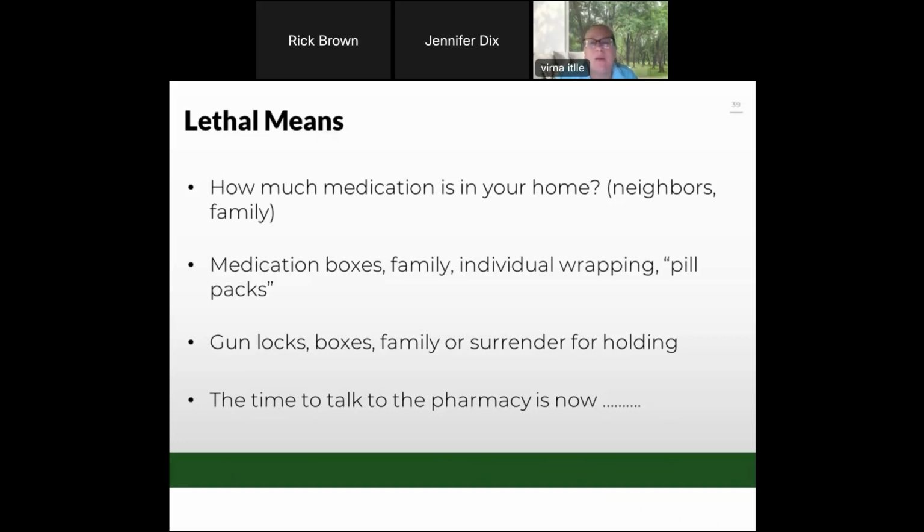Or asking people how much medication is in your home. Well, it's a lot because my husband will never throw any medications away. And so we actually have a huge bag of medications that are going back for several years. So then you want to try to think about ways to keep someone safe.